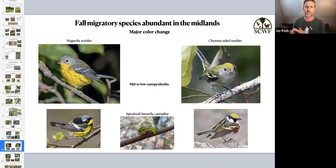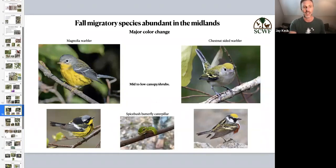It took me probably a day to figure out what it was, about five or six years ago when I saw it for the first time. But with this book, I was able to do it. And when I did, I was super excited that I had my first chestnut-sided warbler. So if you're in the Midlands, you can find that bird this fall if you've never seen one before. And hopefully you'll find one in the springtime as well, because you can see how beautiful they are then.